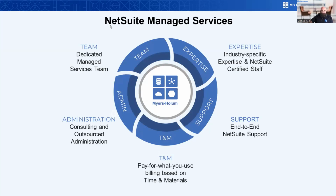So we did deliver the implementation with Globalstar. I was not the PM during that process, but I came on to take on the managed services role after we went live. Globalstar's specific requirements were pretty in-depth and pretty large, so definitely required more focus and more attention. Our managed services team, as you can see on the slide, has a lot to offer. First, I'll say dedicated managed team.